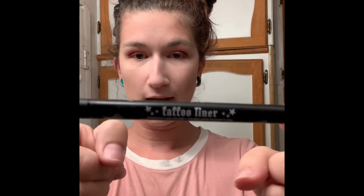Okay, so we're gonna try this black tattoo liner by Kat Von D that I received complimentary from Influenster and Kat Von D Beauty. Yeah, so let's try it out. I'm sorry, I'm gonna get probably cut off because I need to actually see what I'm doing. But I'll try. Probably like the most unflattering angle.